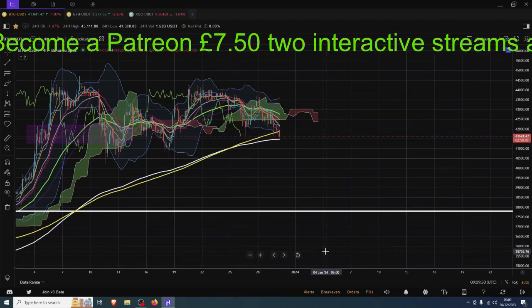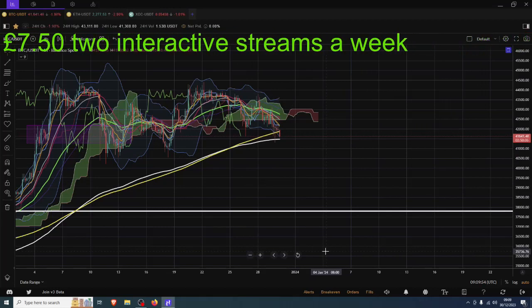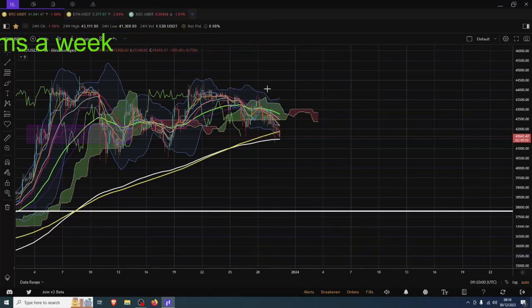There's no definitive answers to the future here. There's only statistics and analysis and probability. And at the moment, the probability is a bounce from here is more likely, and a resistance from here, a rejection, is more likely. So there you go, that's your Bitcoin.